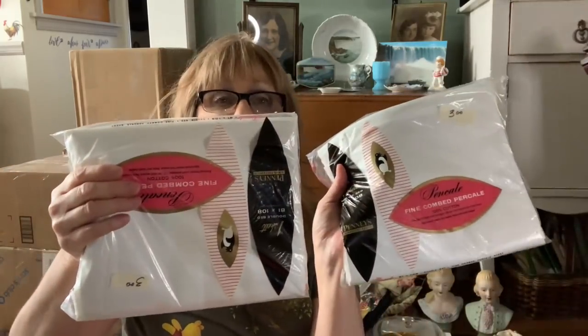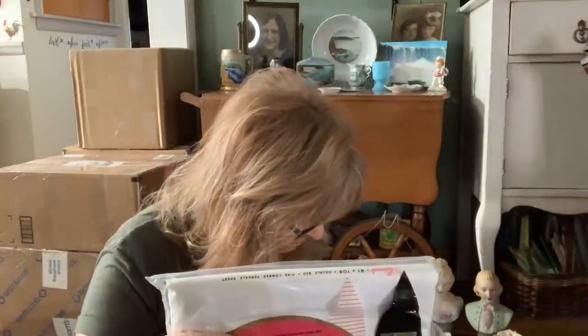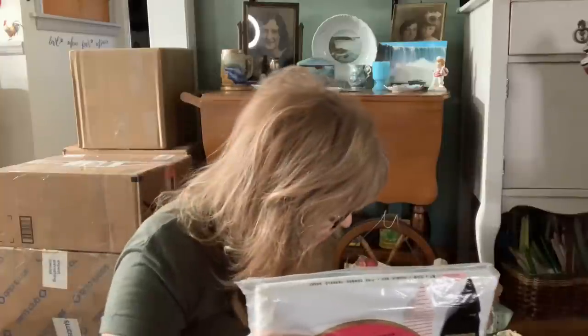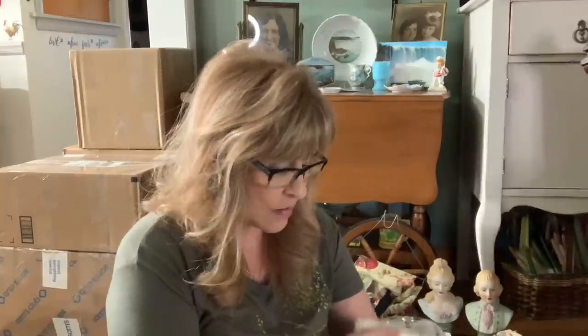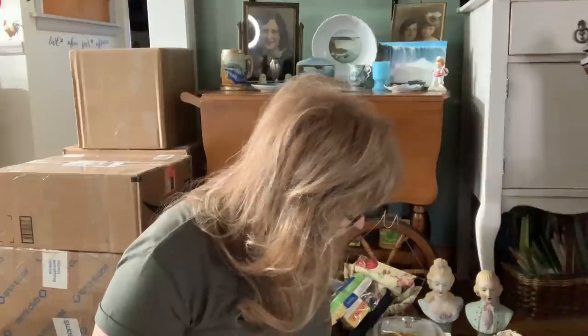2 white flat sheets. I was hoping one was a flat and one was a fitted, but it's looking like they're both flat sheets. Of course, it doesn't say on the package. You would think it would say what kind of sheet it is.